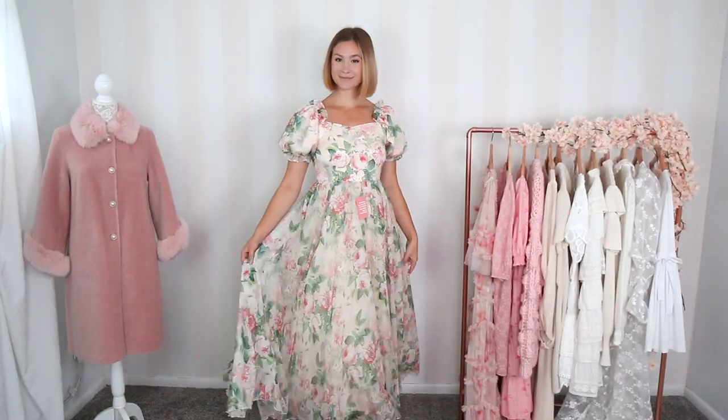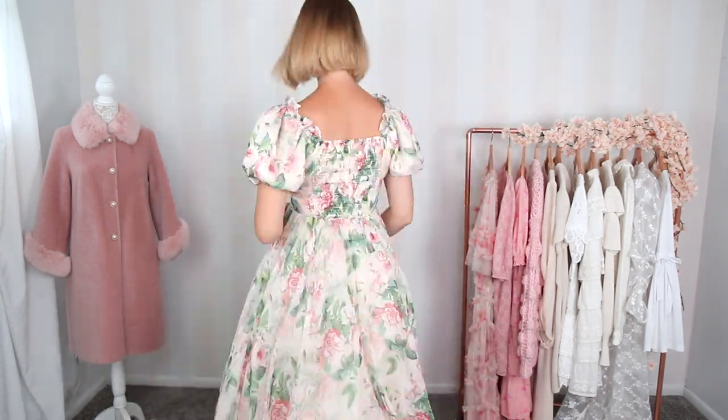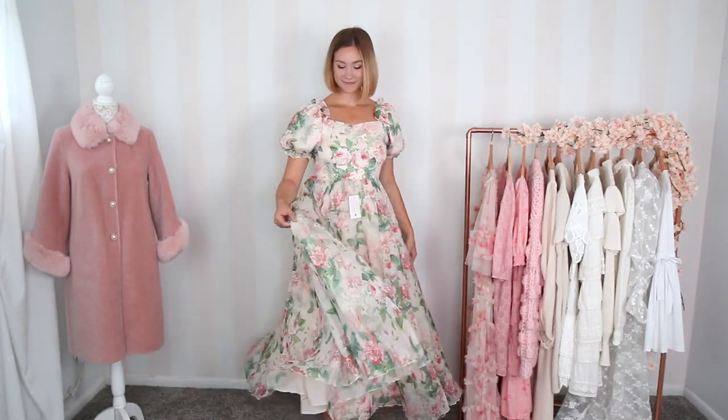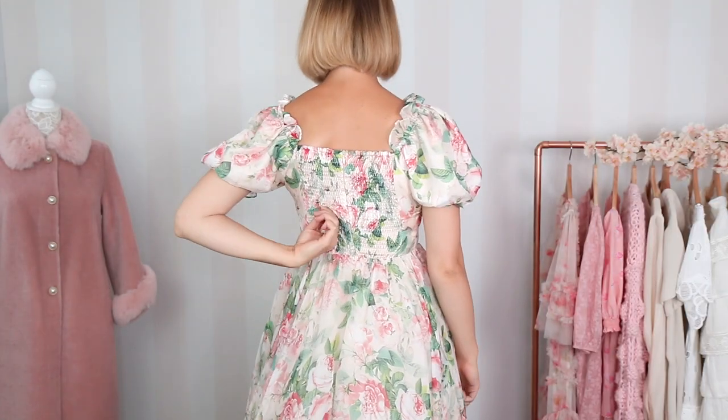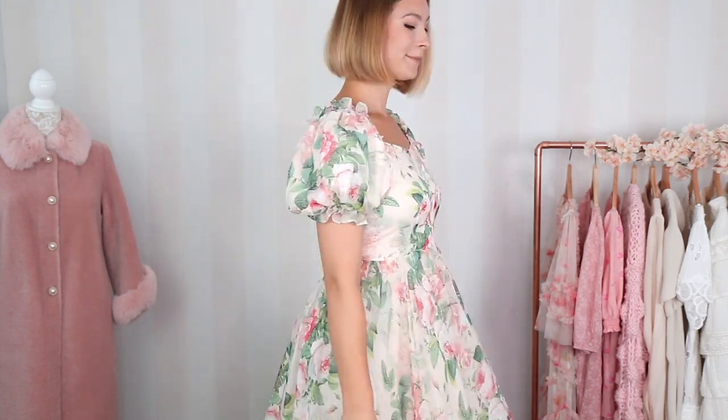But it is from Ivy City. I have shared a couple dresses from Ivy City here before. I love their dresses. I like their price point. I think they have a really good price point on most of their dresses and they have really good sales as well. Ivy City recently did this whole fairy tale collection. I think it was their fairy tale collection. And I saw this dress and I just could not help myself. I had to try it.